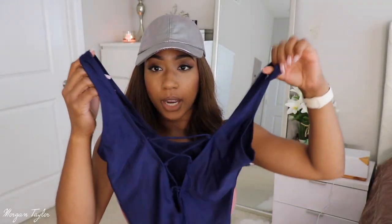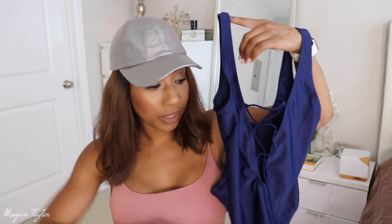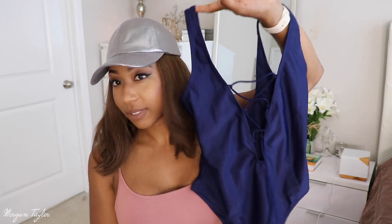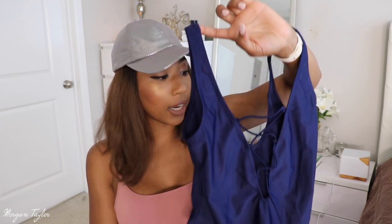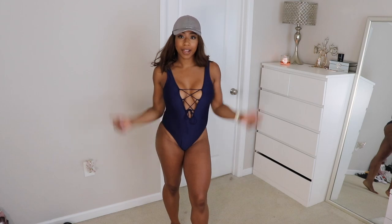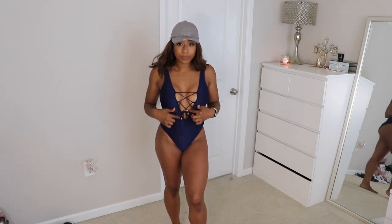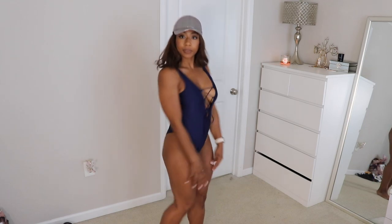Okay, so this swimsuit I got was for $9.99. All the other ones were a little bit more, and this one just happened to be like $10. So I was like, let me just try it. I don't know what size I got in this. Oh, this is a large. So I got a large in this and I like it.